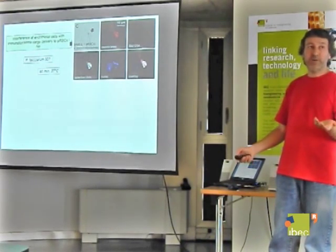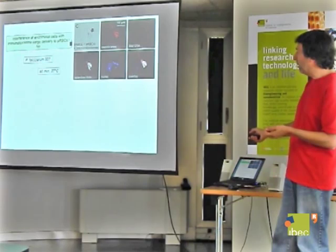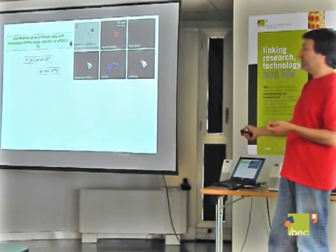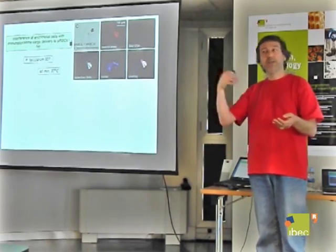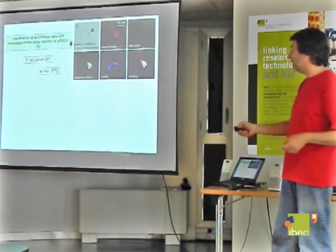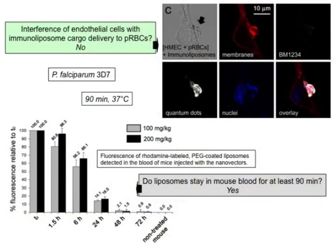We repeat the experiment, and then we must see that quantitatively, as is the case here, all the content of the nanovector goes to the red blood cell and very little, if any, to the endothelial cell. That's our next check, okay? Let's proceed to the next step. This is not yet a mouse, this is still a petri dish.